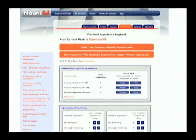We've already got some boats already set up in here for you. We've got a smaller boat, a medium-sized boat, and a larger boat. And this is a quick add function here. If you just went out sailing today on a 30-foot boat as the master of the vessel, you can just click that, and boom, you've got 1 day registered into your experience resume.